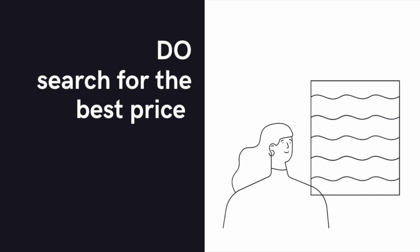Do search for a good price for this stuff. Man, is it ever expensive. Here in Canada, it's around $60. Some of the better prices I saw were around $57 Canadian dollars a month.